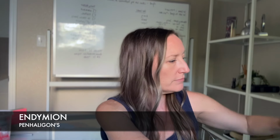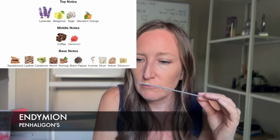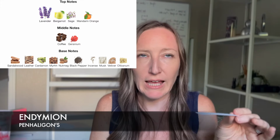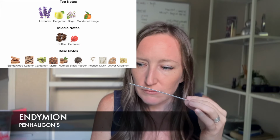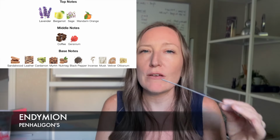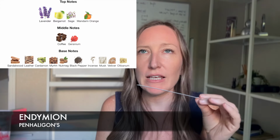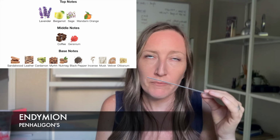Next we have, I'm going to say this wrong, Endymion. Ooh, that's super fresh. This is very fresh. This is definitely a men's fragrance. This is like a fougere style. Lots of lavender. Black pepper maybe. It's got this very clean, soapy, almost aftershave thing going on. But it doesn't smell like an everyday kind of scent. It definitely has an elevated smell. It's very fresh, very nice. Like I said, super masculine.